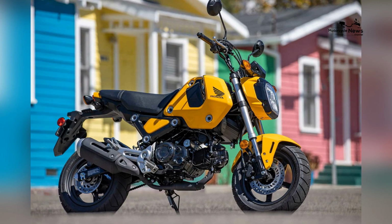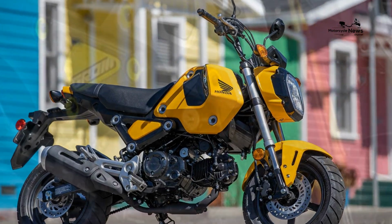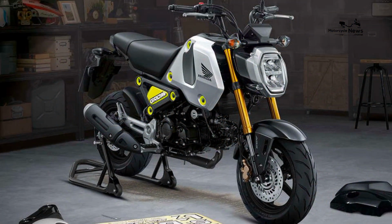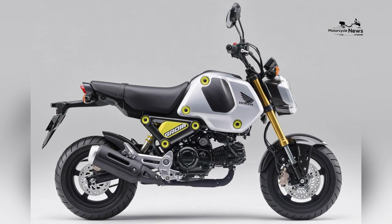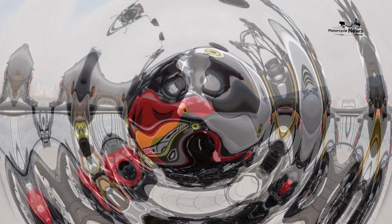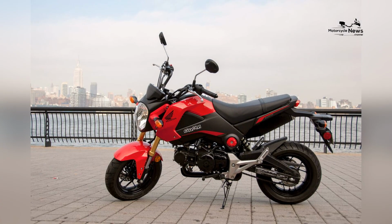Skill growth and riding mastery. The Honda Grom encourages skill development as beginners build confidence. Riders can progressively explore the motorcycle's capabilities, refine their riding techniques, and fully immerse themselves in the world of motorcycling.